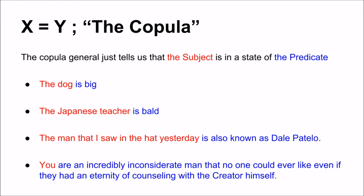The dog is big. So the dog exists in a state of being big. Thus, the predicate is conjoined directly to the subject. The subject directly exists as the predicate. The dog is big. The next one: the Japanese teacher is bald, which is very true.